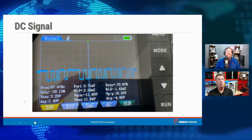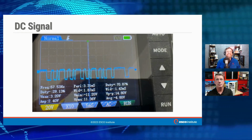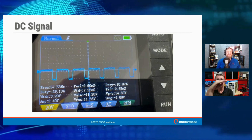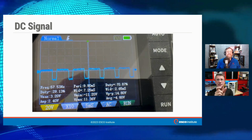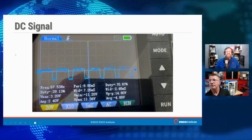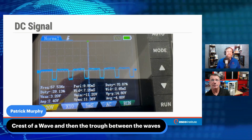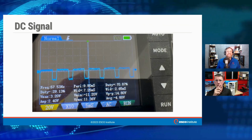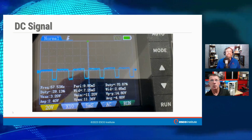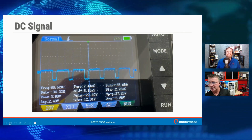Okay, so what you're actually seeing is that signal, that pulse width communication. You see how we have some long distances when we're in the positive, when we're on the upper plane, and we have long distances when we're off. Murph, it's exactly right. It's the crest of a wave and then the trough between the waves. So we're building upon that frequency spectrum, and we can apply both of them into that same signal. So when we're talking about this DC signal, that's exactly what it is. We are communicating from the outdoor unit to the indoor unit using a DC signal.